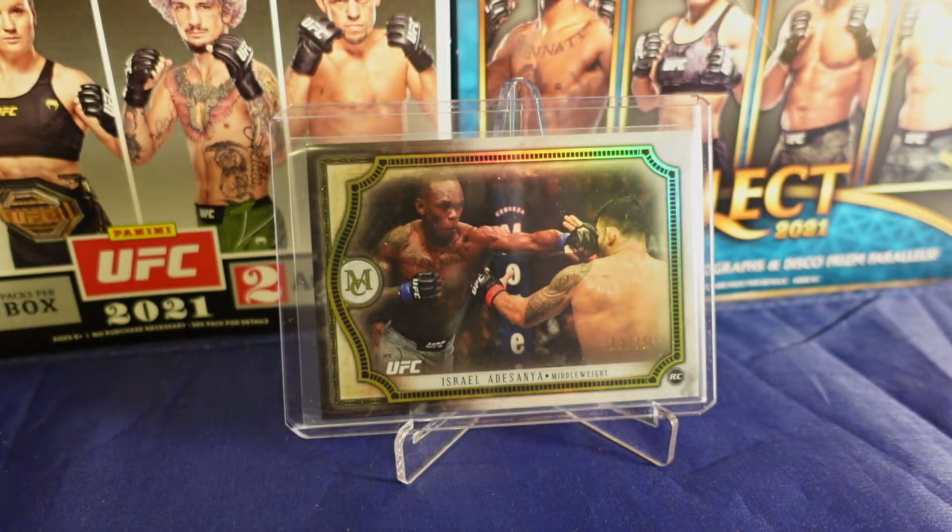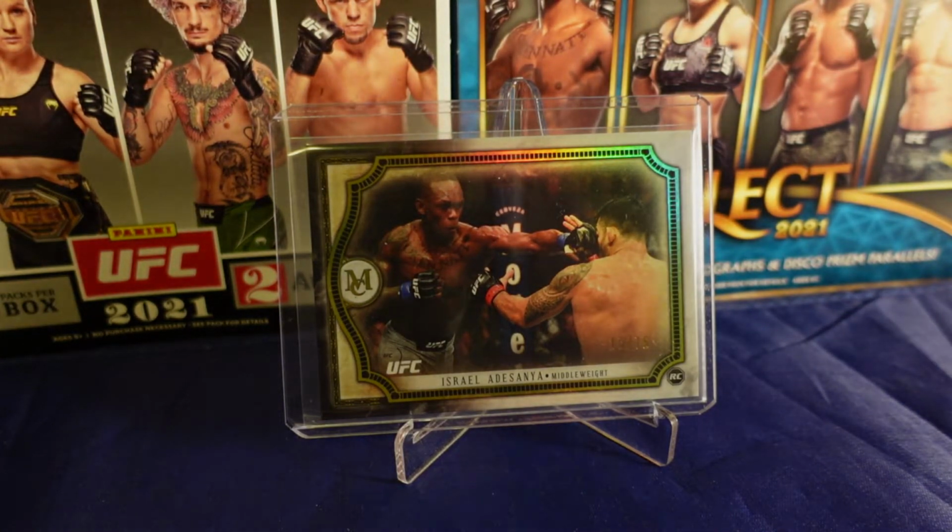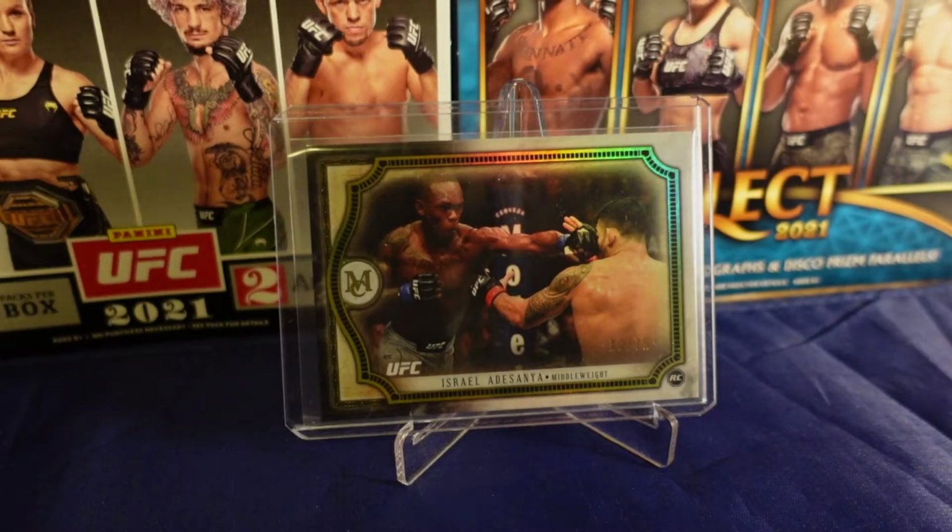This will get graded soon. I'll send it off. I'm just waiting for one more piece of mail to come in, and I'll put a couple packages together. I think PSA is going to get 5 cards out of me this Christmas season to get graded. And then we'll send them all to PWCC and put them on auction.